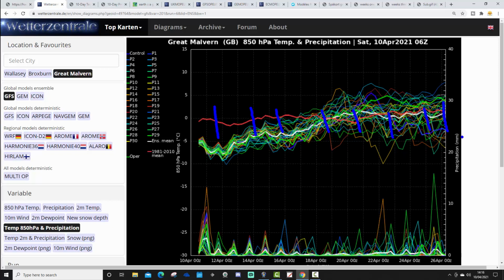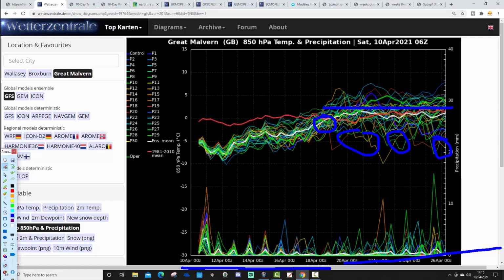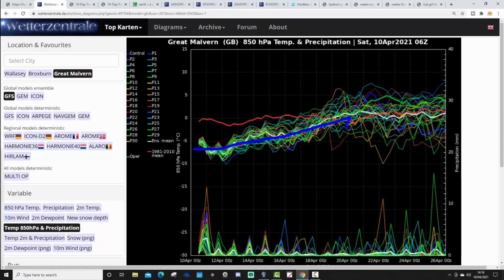So the red line is a 30-year upper air temperature average for Great Malvern. We're starting off substantially colder than average at the moment, well below the 30-year average, and generally staying below average for the next week. Probably dates on the bottom of the chart. So it's not until we get to around a week's time, something like that, that we begin to get parity with the 30-year average, and then possibly go a little bit above average into the last week to 10 days or so of April. But even then, there is quite a bit of scattering. Some of these ensemble members are keeping things pretty cold, even into the last week of the month. But I think we do see clear evidence of a warming trend here. So it looks like spring is coming, but we have got a little bit of a wait for it, I think.